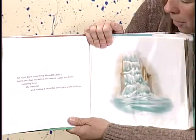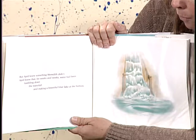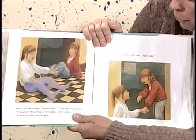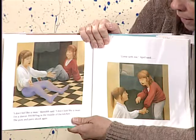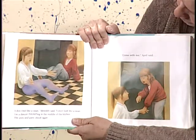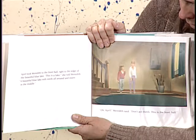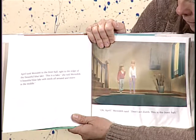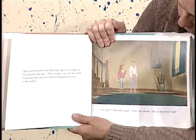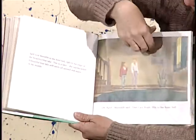But April knew something Meredith didn't. April knew that for weeks and weeks the water had been tumbling down the waterfall and making a beautiful blue lake at the bottom. "I don't feel like a swan," Meredith said. "I don't look like a swan. I'm a dancer thumping in the middle of the kitchen." The pots and pans shook again. "Come with me," April said. April took Meredith to the front hall, right to the edge of the beautiful blue lake. "This is a lake," she told Meredith. "A beautiful blue lake with reeds all around and swans in the middle." "Oh, April," Meredith said, "don't act dumb. This is the front hall."